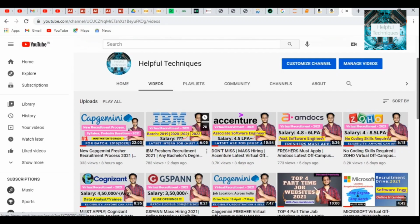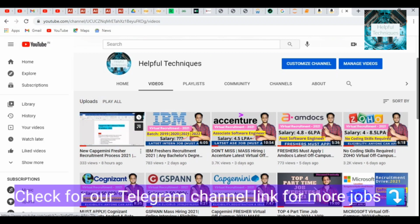And right now Capgemini, IBM, Mphasis, Zoho, and Cognizant are hiring for various job profiles with very good salary packages. Capgemini is hiring 2019 to 2021 pass out candidates for various job locations across India.